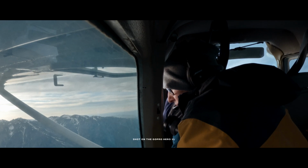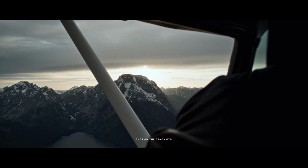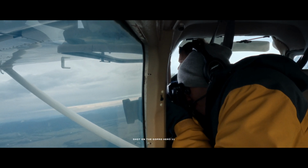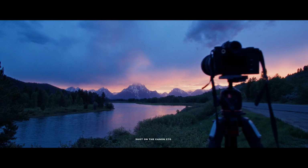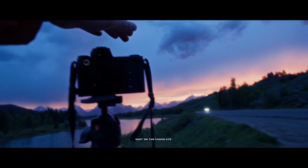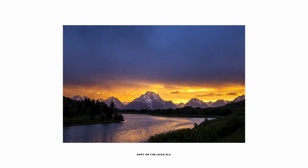Let's be honest, it's not as fast as a Canon or Sony or Nikon, for instance. It just doesn't have the tracking features. Yes, it's improved over the SL2, but not drastically. So, is this a camera that I would use at, let's say, the Olympics that we just experienced? No way. It just wouldn't be that camera that I would take. But would it be a camera that I would take to photograph epic landscapes?